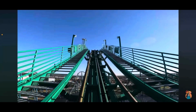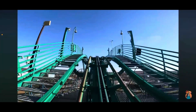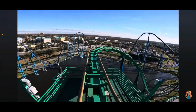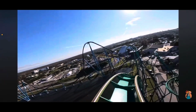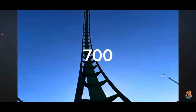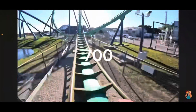It's a really fun ride, it is. It's not quite my favorite floorless. I still give that to Dominator, just because you get that pop of airtime out of the mid-course, but anyways, this is still a really good floorless. Not the greatest thing of all time, so I'm going to give it a 700 out of 1,000. This is the definition of just a good ride, nothing too special, but something you do every time you go.